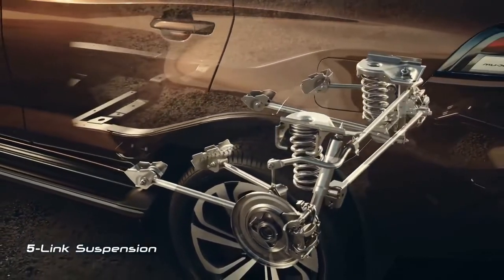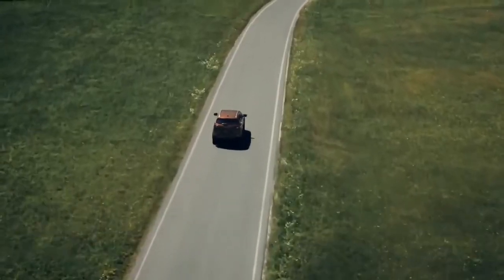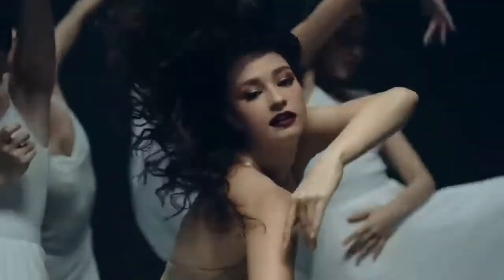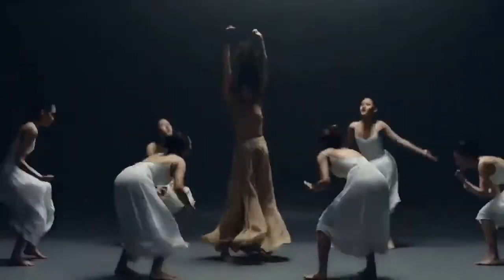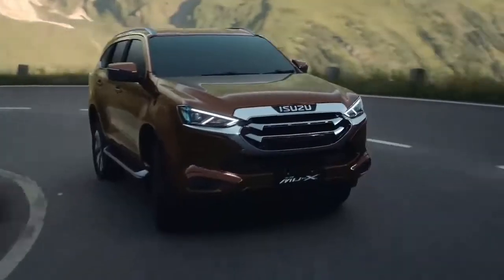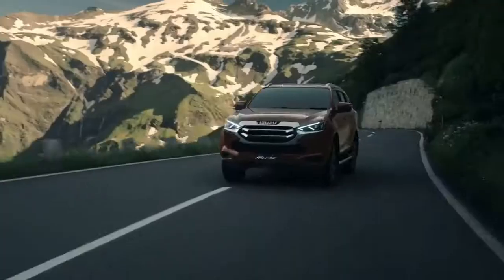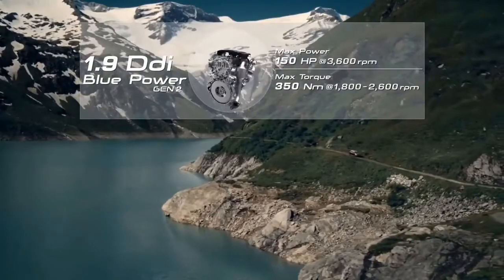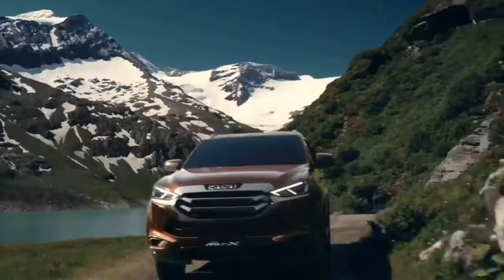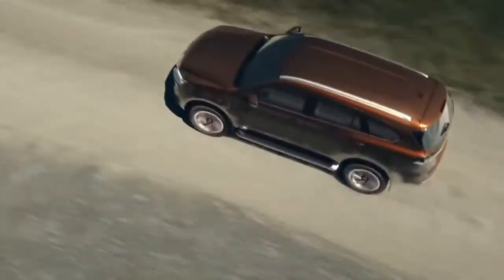Propulsion for this big SUV is provided by a no-nonsense 4-cylinder 3.0-liter turbocharged diesel engine. It puts out 187 HP and a healthy 450 Nm of maximum torque, and is exclusively mated to a 6-speed automatic torque converter. Meanwhile, the primary driven wheels are at the back, the front ones called into action as and when required. Certain markets will also get a smaller 1.9-liter 4-cylinder diesel engine that is rated at 148 HP and 350 Nm.